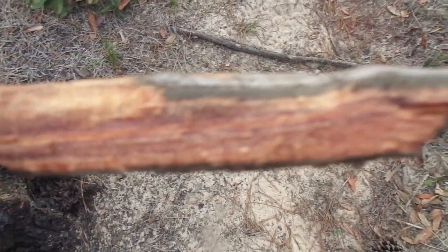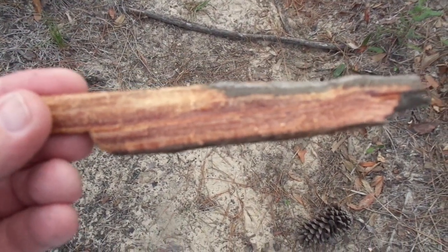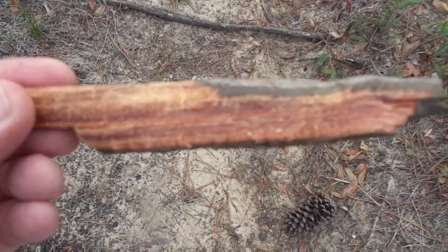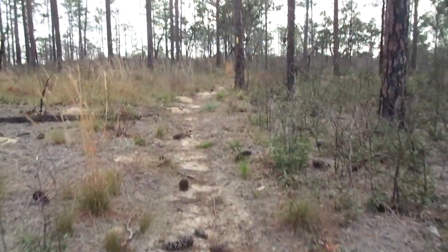Wow, look at this. I found some fatwood. Beautiful. Smells good. It was just a little piece just sitting here in the middle of the trail. Didn't have to cut it or process it. It was just sitting right here, so it's perfect, ready to use. That's some good medicine for sure. Onward.